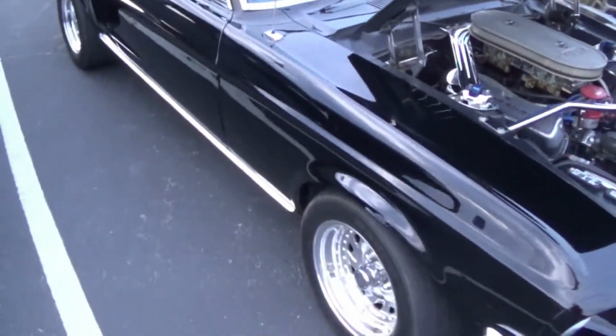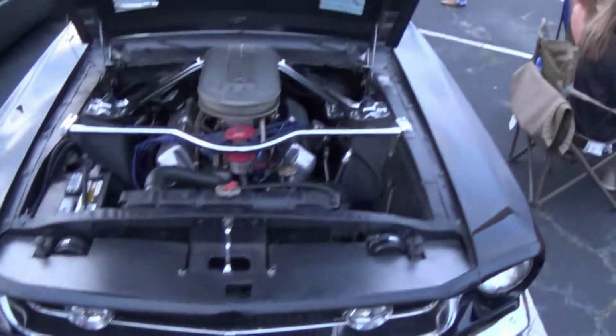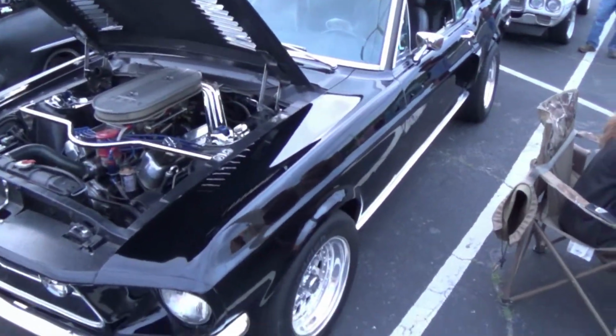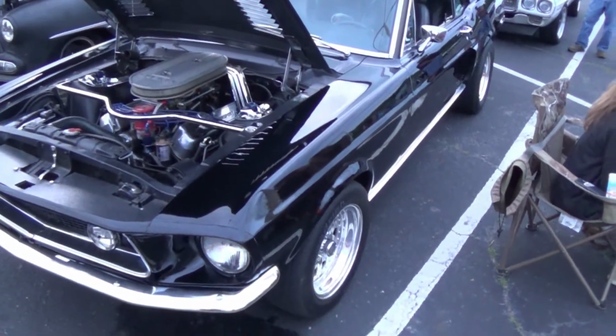Now, this is a Cobra. That is nice. Whose Cobra? That's mine. That joker is nice. What year model is that? '67. That is clean. I bet it sounds good too.